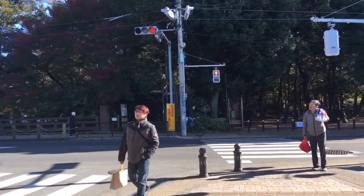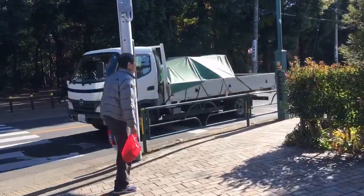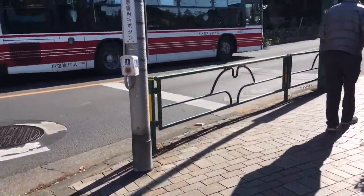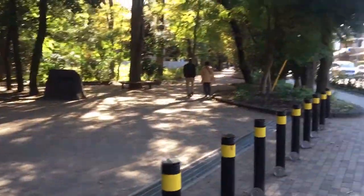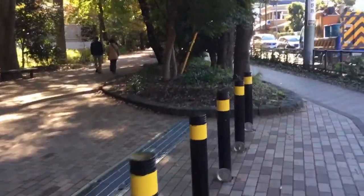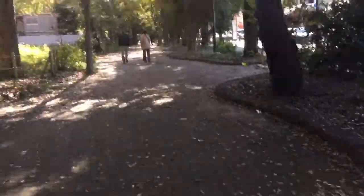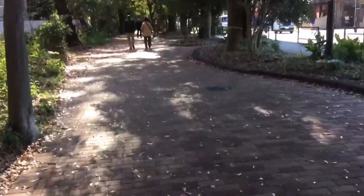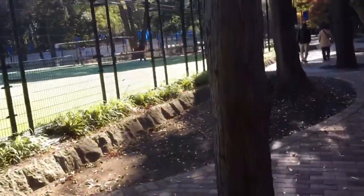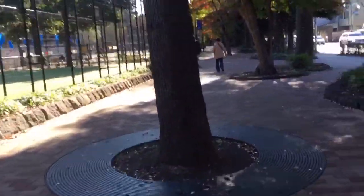Then when you find the second traffic sign, turn right. Now it's almost 300 meters to the Ghibli Museum. I like this road. And today it's very, very cold. On the left-hand side, you can find the tennis court, and keep going.